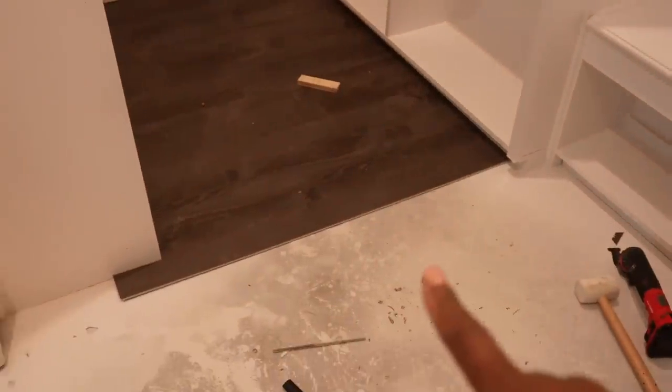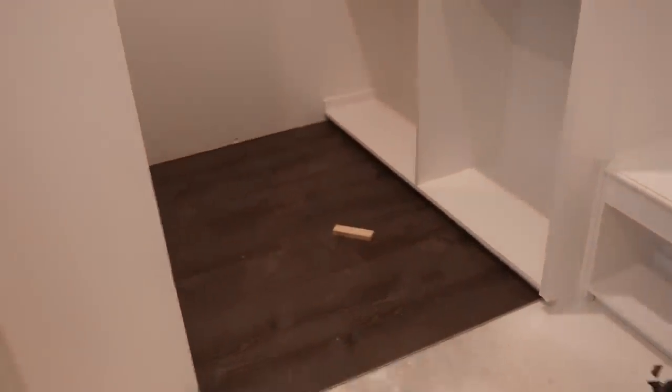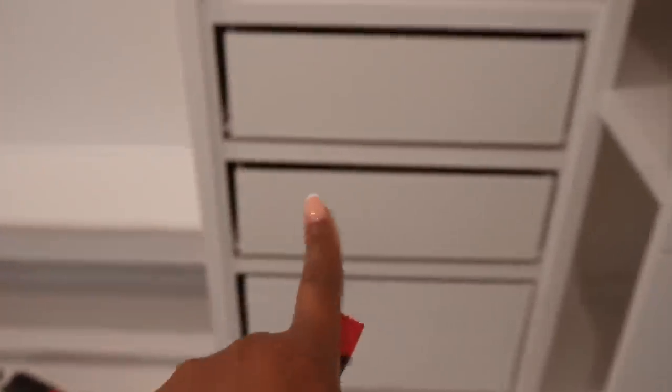We just got back home. It's a little later in the evening, but we got back and we've got some fun stuff going on in the house. So we came in, and y'all already know, they started putting the flooring down in the closet, which means we're really almost done, y'all. It's getting real.